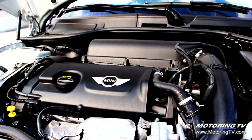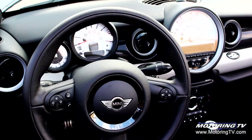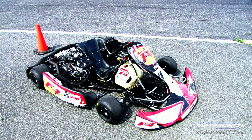which gives it a power-to-weight ratio of 6.87. It also has this rear spoiler that deploys at 80 kilometers an hour, and it provides a useful 70 pounds of downforce. This one is loaded with premium sport and entertainment packages, along with some standalone options like the 17-inch wheels.